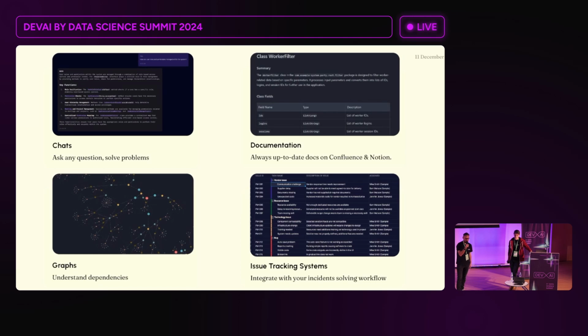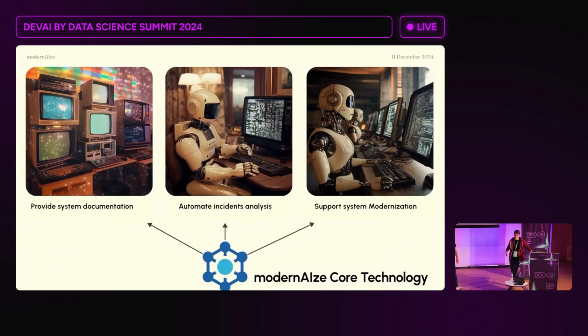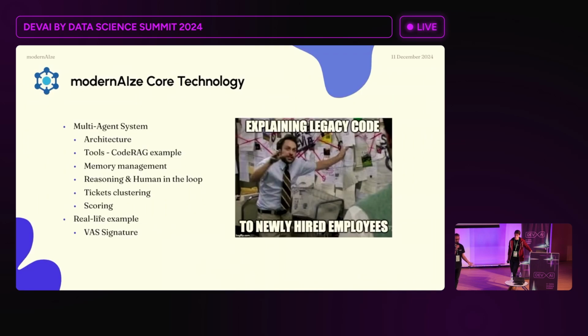So today we're going to dive a bit deeper into the technology, what's behind that system. We'll go through the architecture of our solution, the types of challenges we had to solve during the past year in working with a multi-agent system, how to manage memory, how to build reasoning capabilities which are strong enough to actually help us solve the problems that we have seen. I hope that we won't look like this guy to you, explaining what's behind Modernize. So let's start with architecture.